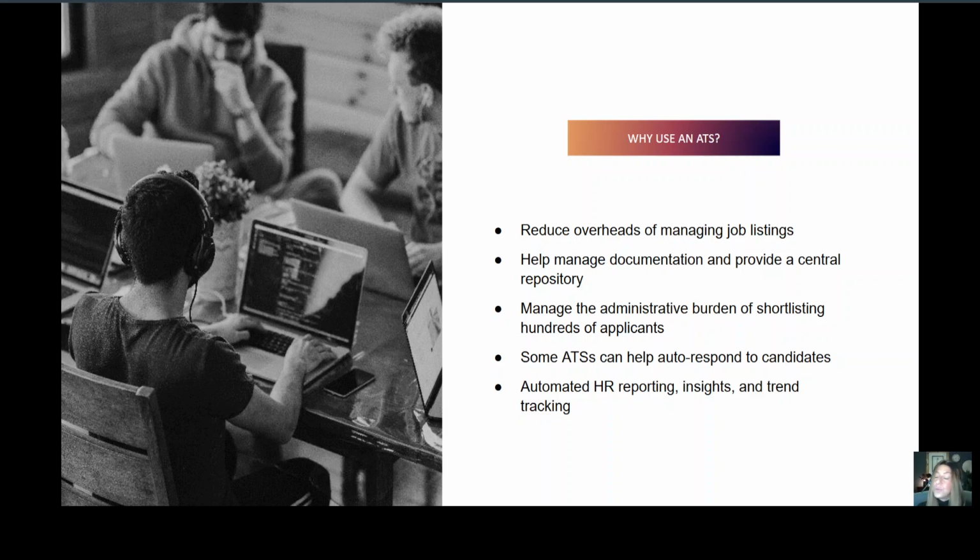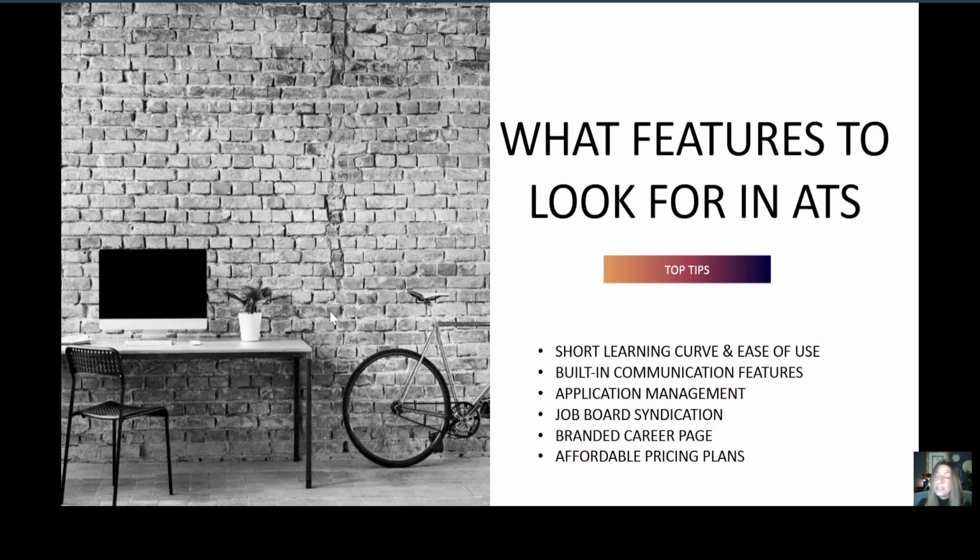Alongside that, you do want to have a look at trends, reporting, and any information that comes into the system. Without the use of a system, this becomes really hard to manage, and again, a real nightmare in terms of administration. Now, there are specific features that I'd recommend looking for in an ATS.